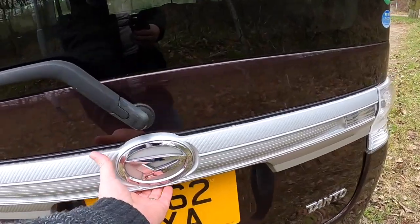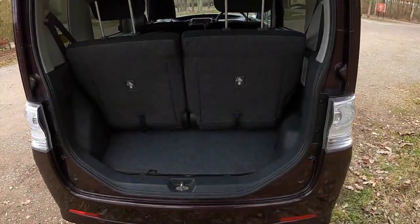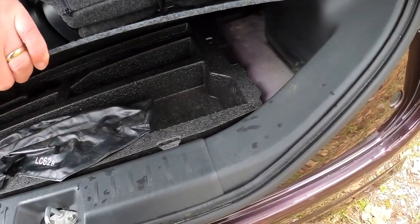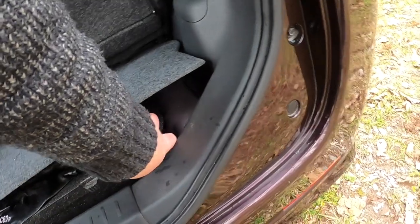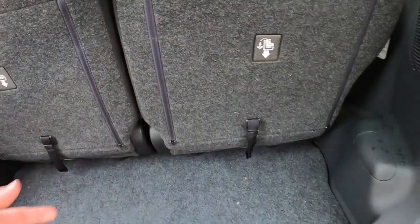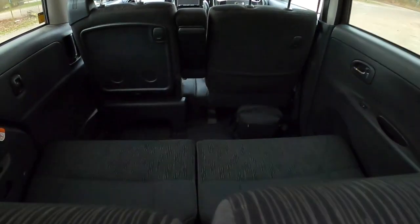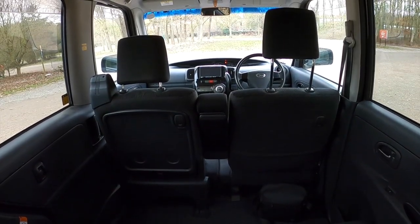Quick look in the boot. Now, of course, the seats at the moment are set up for more leg room, but there's still usable boot space. I could put four bags of shopping there. And then under here, we have the jack, and I believe under there, you can just about see it, we have an actual spare wheel. All that in a car that's so small. The seats do some really trick things, as we've already said, and we will show you that in the full review video for the car.